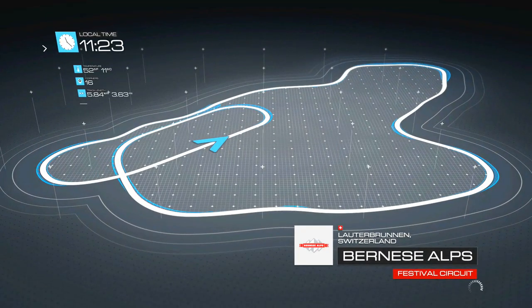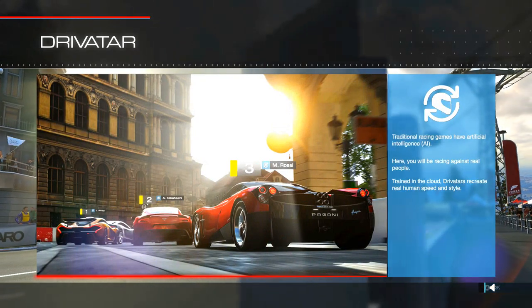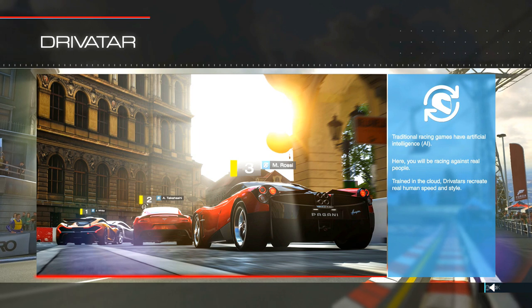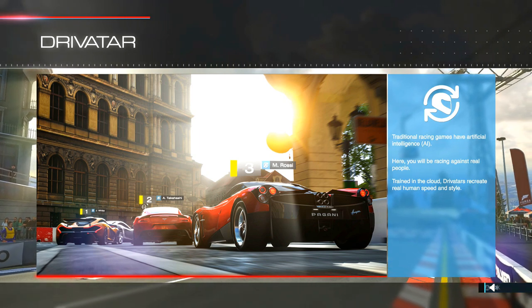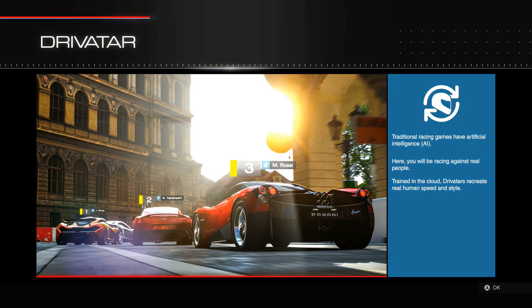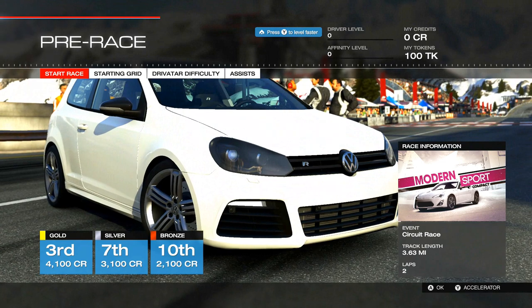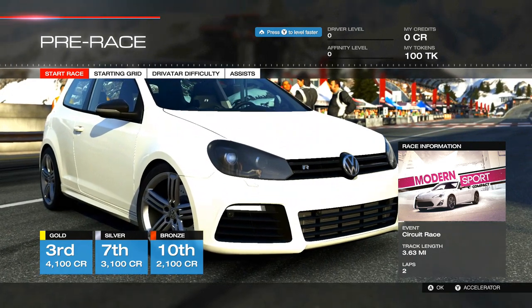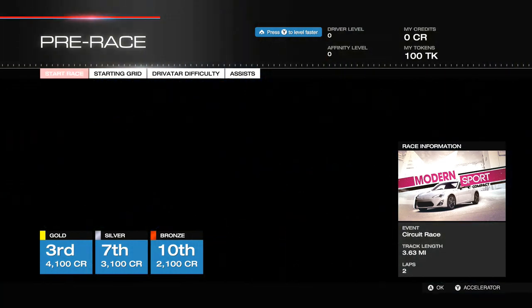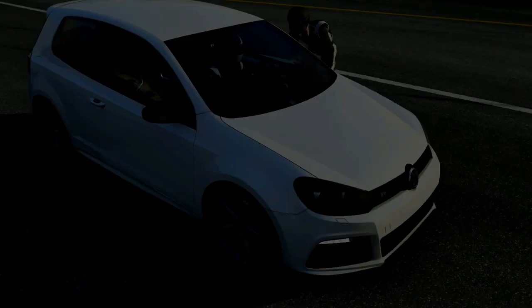Okay. Not the shortest of load times, but... There are no AI drivers. Using Drivatar technology, you are always racing against real people with their real tendencies, delivered from the cloud. Okay, well, you're not actually racing against real people. You're racing against artificial intelligence based on real people. So that's kind of a lie, but it's also pretty cool. They pull it right from the cloud servers.